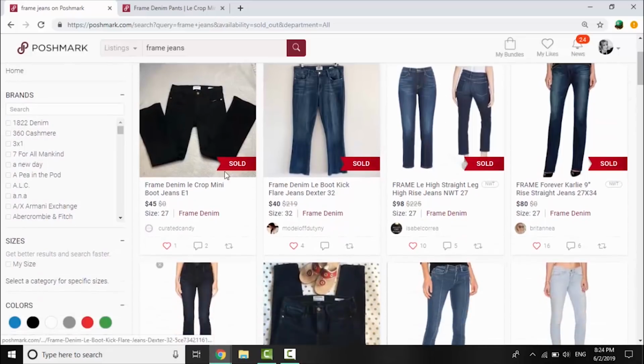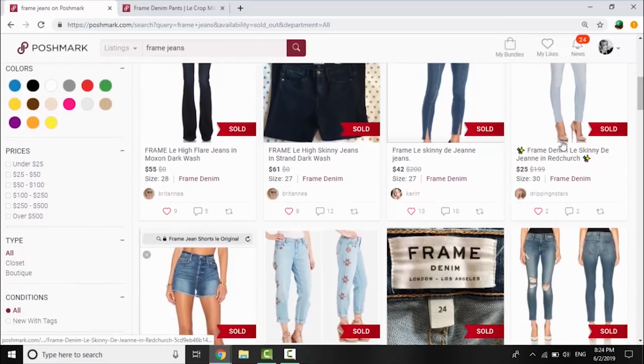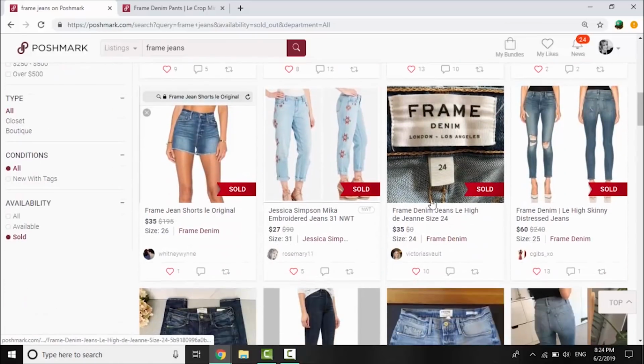So again, some good comps. We've got 45, 40, 98, 80, 55, 61, 42, 25, 60, 35. So again, we're looking around that 30, 35, all the way up to 80 and above. Still, for me personally, it could be different for you, that is a good solid comp for a pair of jeans, considering what I would usually pay for them either at a yard sale or at a thrift store. And I would be very excited to find a pair of these jeans.